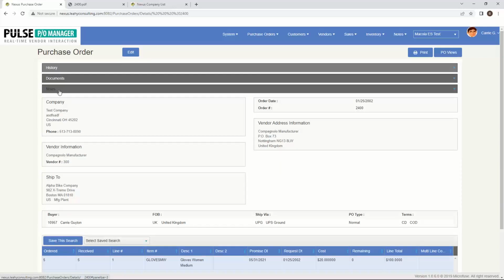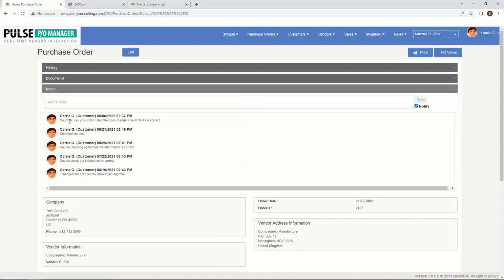Closing that, I mentioned I would briefly again show you the notes on here, and I'm just adding a note to show you how easy it is. I have my notify here, so somebody had mentioned if this is flagged, this would notify the vendor that's associated with this in our setup. I can click save, and the same would work in the other direction. And I've added a note here just for people to be able to see, and there's always the history of it.